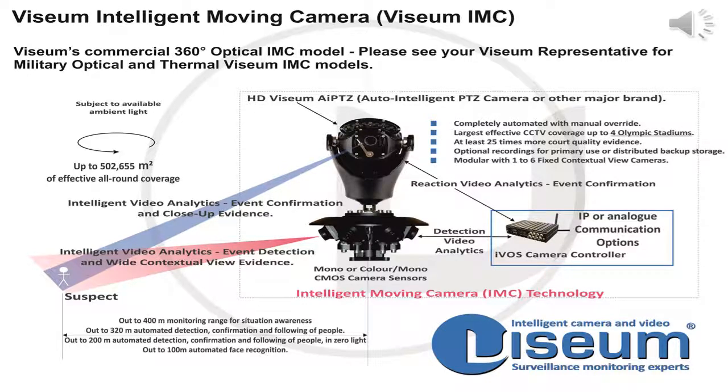Vizion manufacture the only CCTV camera system in the world that can automatically detect multiple incidents in all directions at the same time. That system can then automatically control a pan, tilt, zoom moving camera to take a closer look and confirm an incident, and then automatically follow the required action. At the same time, it will automatically capture and index high quality video evidence, and then again, automatically, report it for rapid response and investigation.